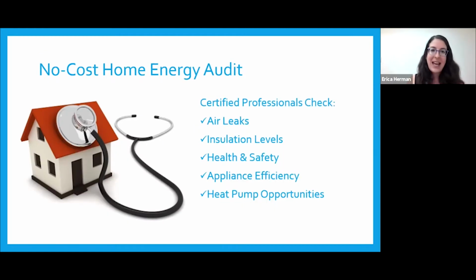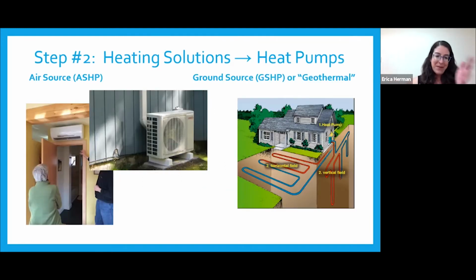So a good way to check that out is getting a no-cost energy audit. You've prepaid through your utility bill. Our contractor partner, Halco, does our weatherization and energy audits so they can check out air leaks, how the insulation is going on. They can do some health and safety checks, check out your appliance efficiency, and there's more options from there.